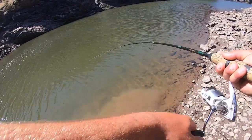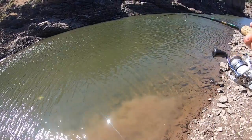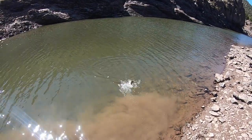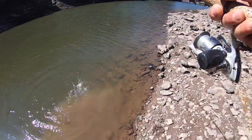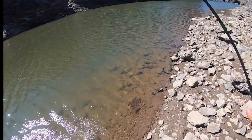There we go, that's a fish. And that is not a bluegill either. That is a smallie for sure. Wait, no way, no way. Are you kidding me? Is this a joke? I just caught a freaking trout.